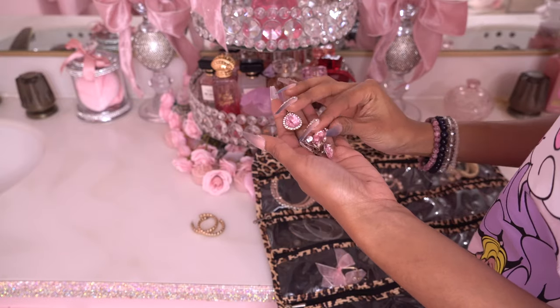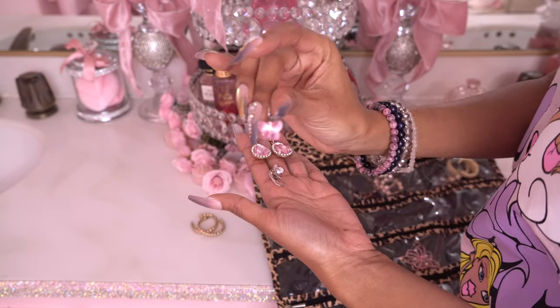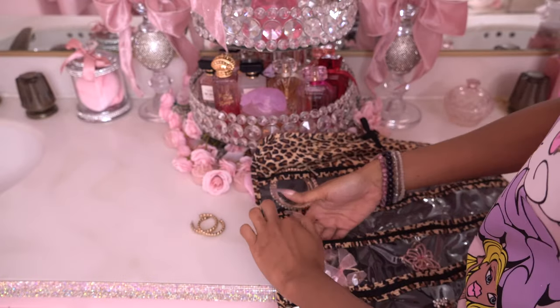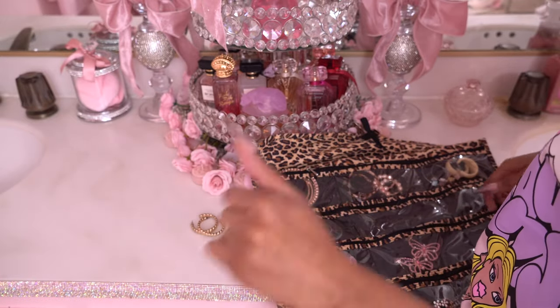Stay tuned to see what happens because this is taking a long time. I did not realize the dangly pink ones were keepers, and also these butterflies. Like, how cute is that? I'm keeping this stuff. I have these dangly butterflies keeping. Duh, y'all know I have a thing with butterflies.